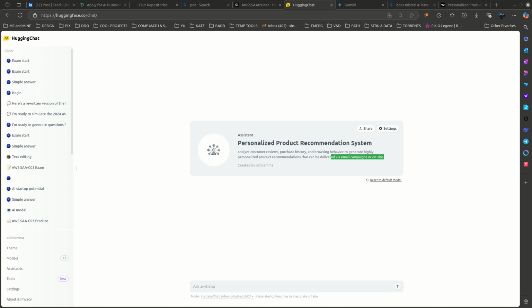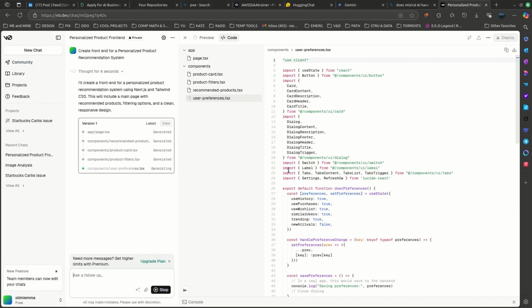Oh, let's look at how Vercel is doing with our front end. It's still building.